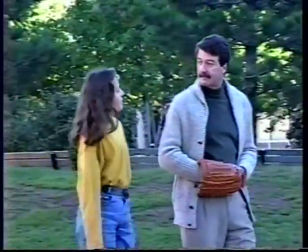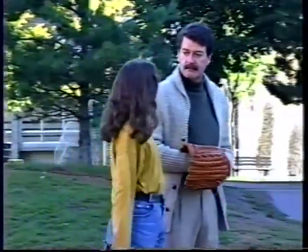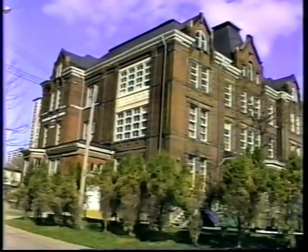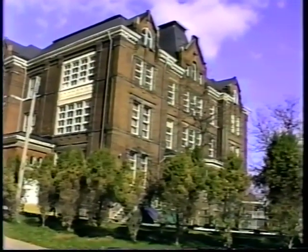Did I tell you, Dad, that when I was doing my research, I found out that the first Winchester School was a 2-room wooden schoolhouse, and it was built in 1874, and then the new building was built in 1901, and then the senior public school building in 1959.